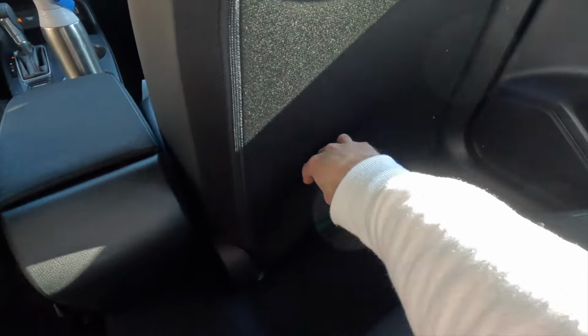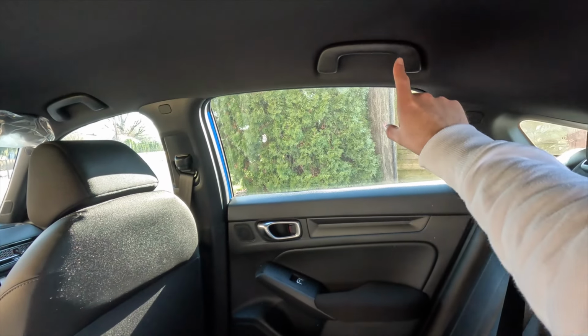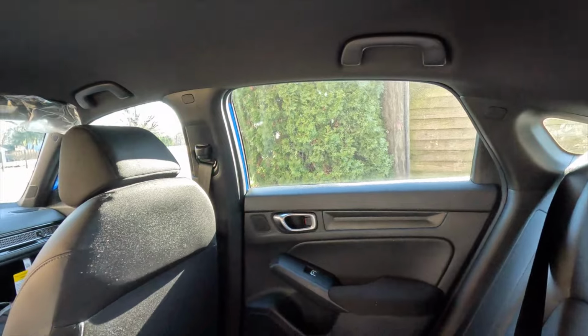I get a grab handle, a spot I can set my dry cleaning. You do not get a seat back pocket behind the driver's seat. You do not get a seat back pocket behind the passenger seat. And on this side, you only get a grab handle. You do not get a spot you can set your dry cleaning.